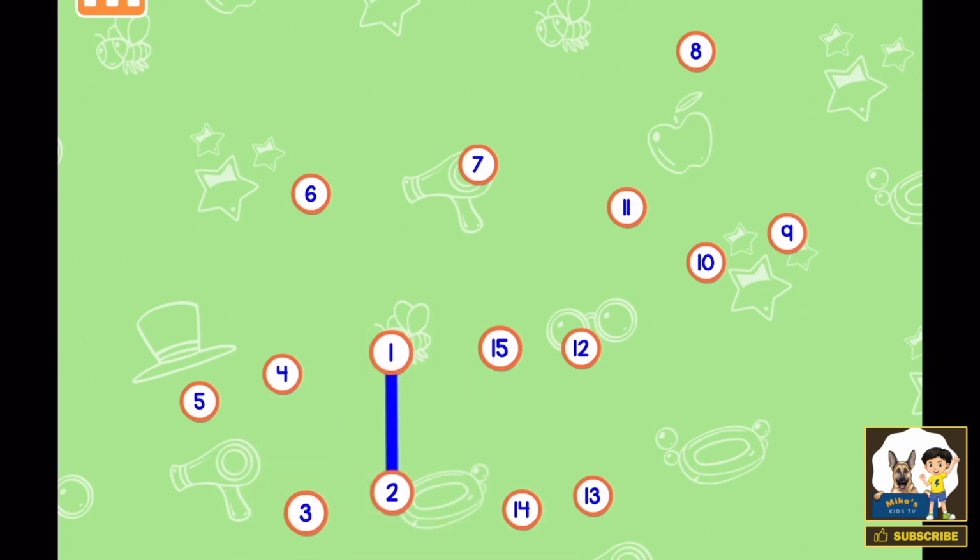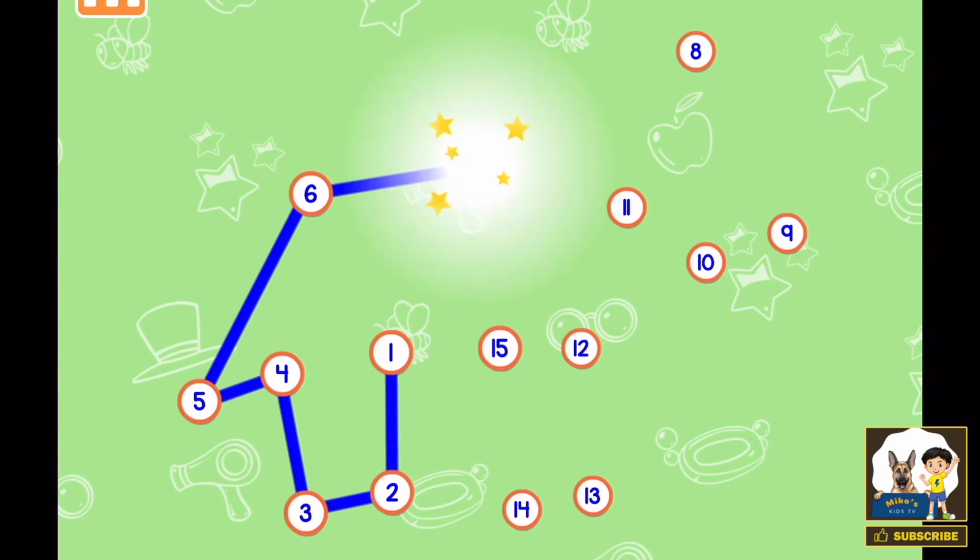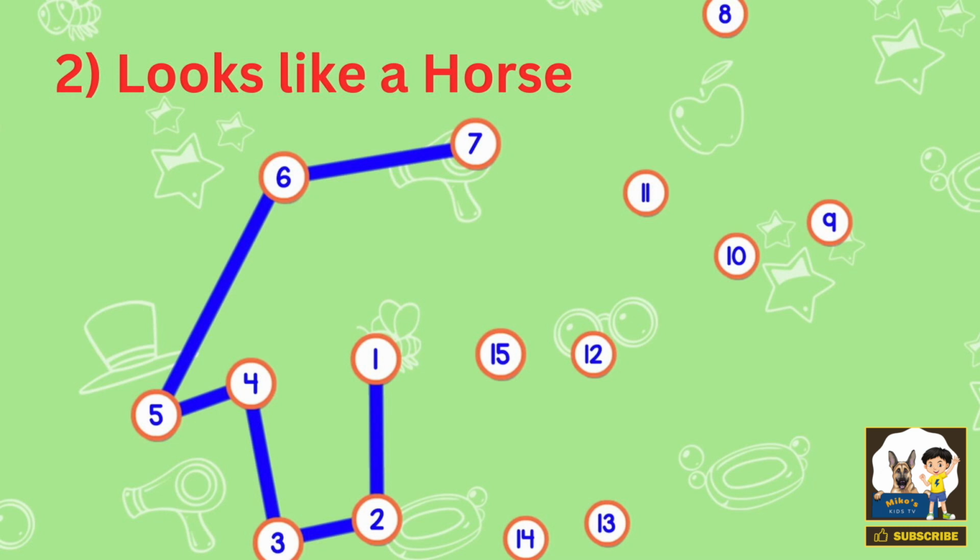2. 3. 4. 5. The second clue is that they look like a horse. Any idea what the animal is yet? We'll soon find out when we see the next clue.